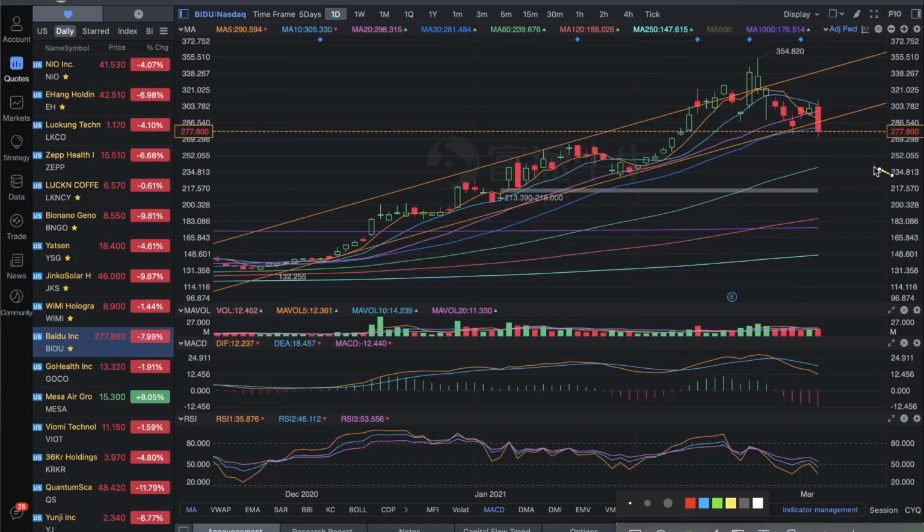Now, Baidu has officially dropped below the uptrend. If the market doesn't stabilize, the next support would be this 60-day moving average around 240 and the platform around 215. So you can decide whether you want to set a stop loss or continue to average down.